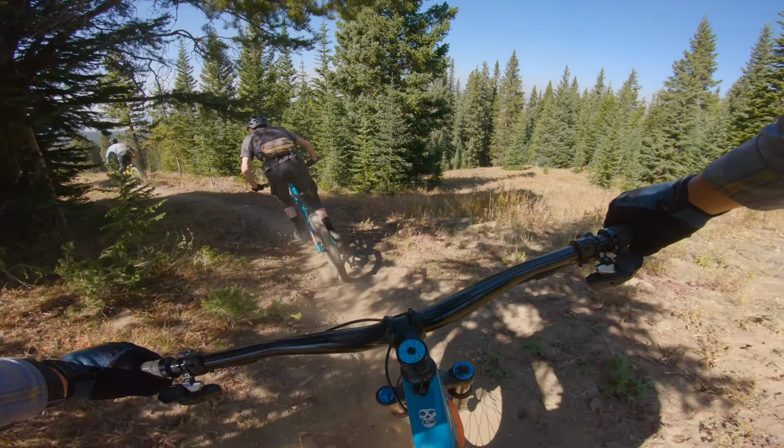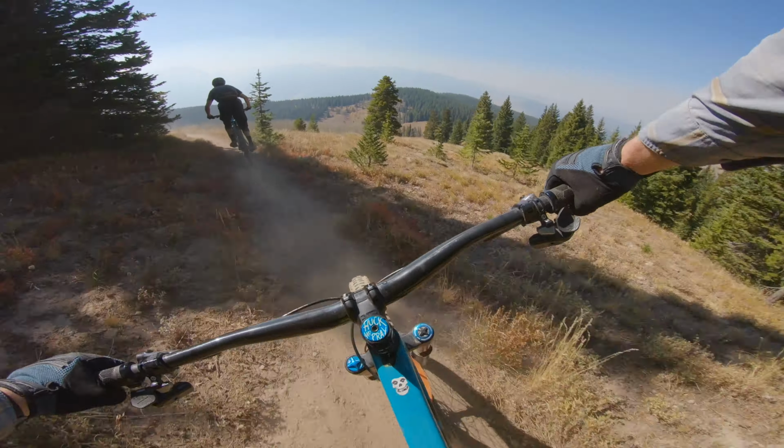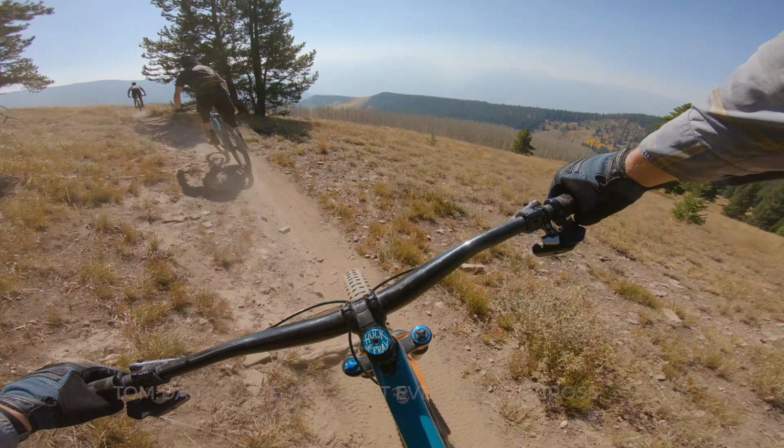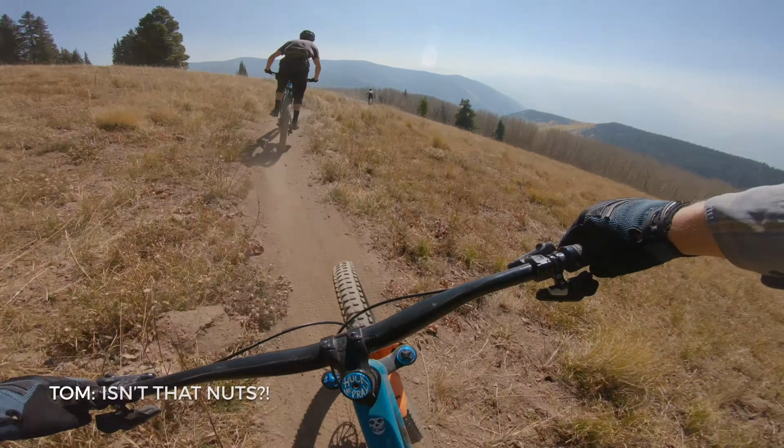To be fair to the trail crew, it's been a dry summer here in Colorado, so any trail work will benefit from a long winter snowpack. Yeah, it's so smoky.